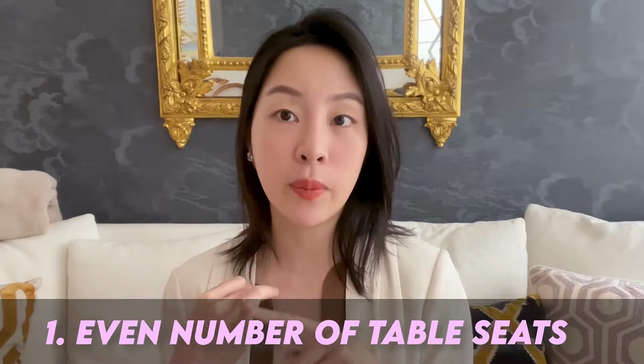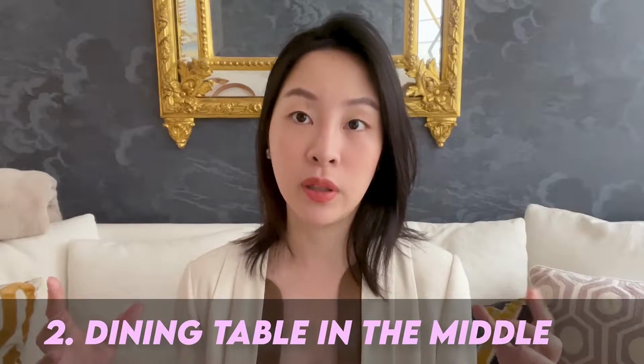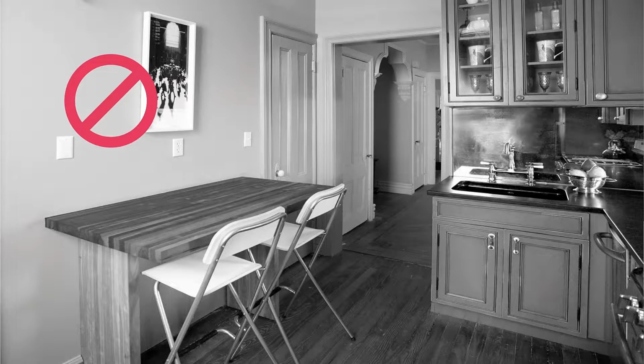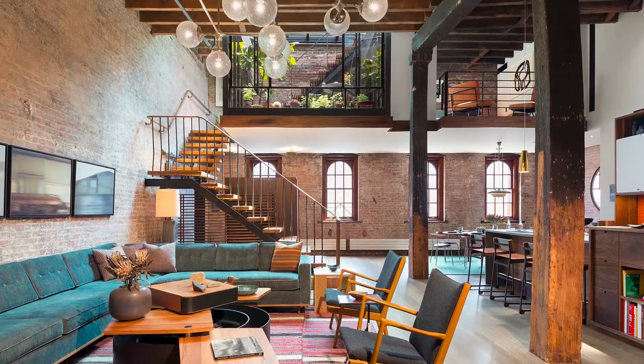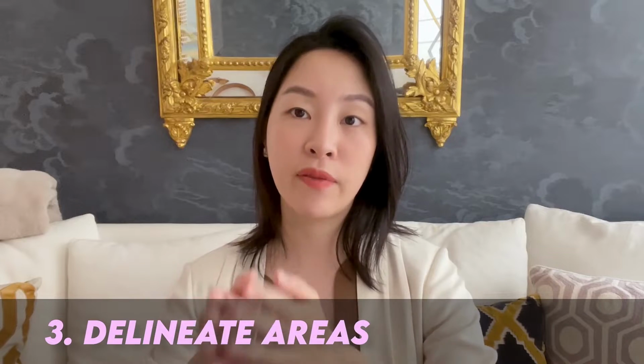3 tips for the dining room. Number 1, you want to have an even number of chairs. Remember, it's all about symmetry and evenness and balance in Feng Shui. Number 2, with your dining table, float it in the middle of the room. So you don't want to have your dining table pressed up against a wall because that shows that there's no space for additional guests to come. And tip 3 is that if you live in this open area living plan, like a loft or an apartment where living room and dining room are one space, divide it, okay? You want to have this demarcation of areas.